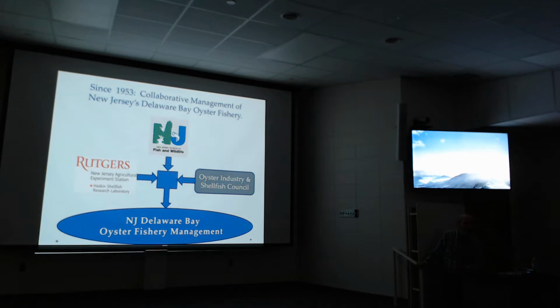It's also critical that we do this in a collaborative manner with the regulatory agencies, so the New Jersey Division of Fish and Wildlife, who run the Bureau of Shell Fisheries. And we also work with the oyster industry and the Shellfish Council. The Shellfish Council is made up of active oystermen appointed by the governor. So they have a vested interest in this. Fish and Wildlife has a vested interest because they're responsible for managing the resource. We don't really have a vested interest in this. We come in as an independent party to help do that. And so we work together, and out pops a fisheries management plan.